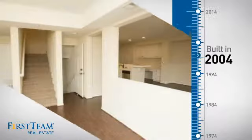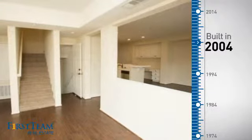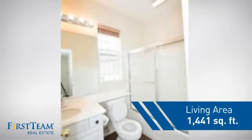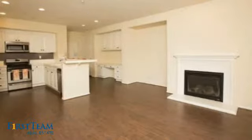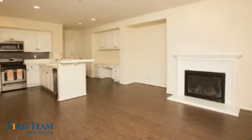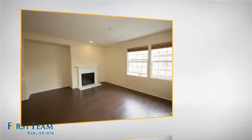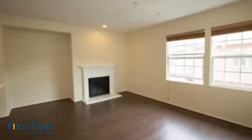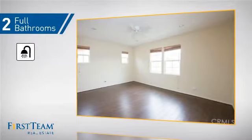This property was built in 2004 and features over 1,400 square feet of living space, giving you a spacious layout to play host or kick back and relax after a long day. Inside, you'll find two bedrooms, so you always have a private space to come home to, as well as two full bathrooms.